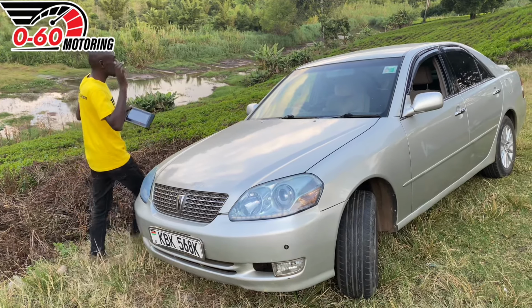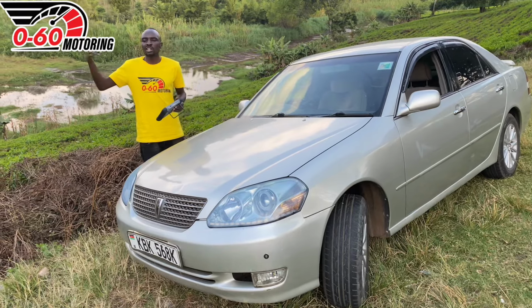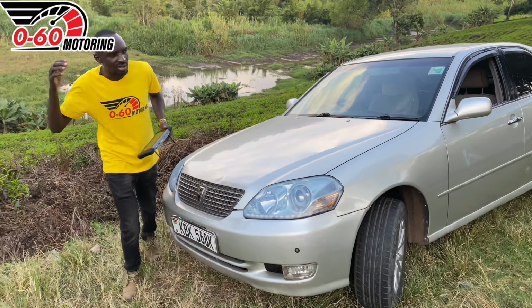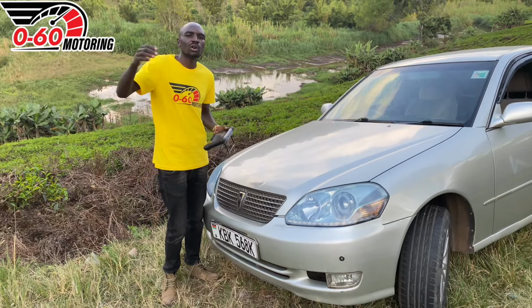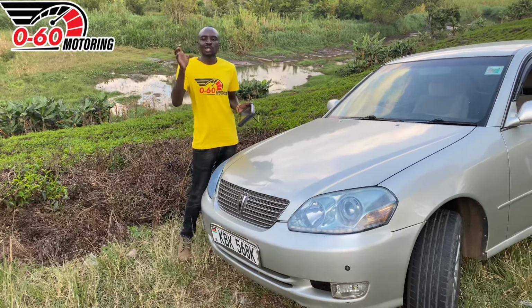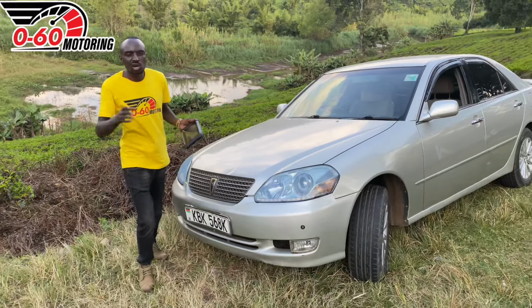So that immediately you purchase the car, you don't go into early repairs in the near future. For instance, if you're purchasing a Subaru Forester, SJG or SJ5, maybe with a gearbox issue, the machine will actually tell you whether a solenoid has a problem or it's something to do with the valve body of that transmission.